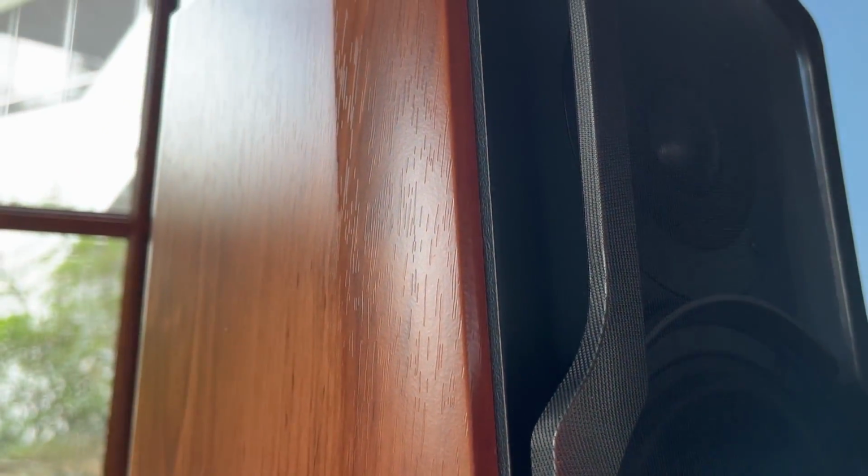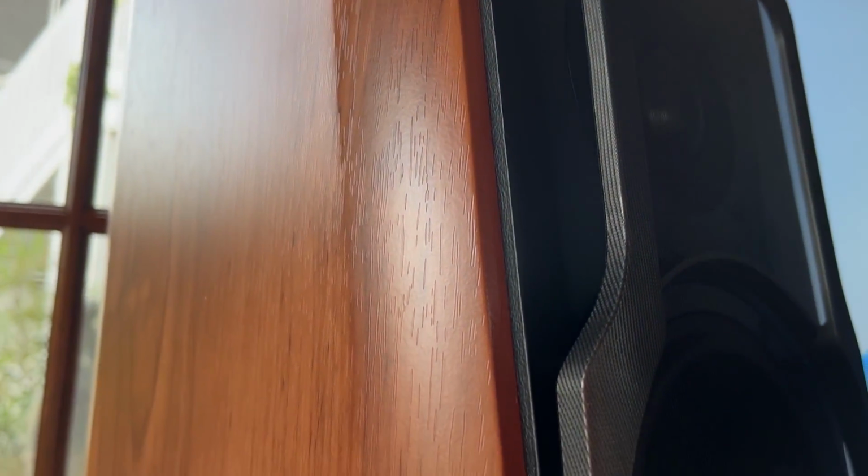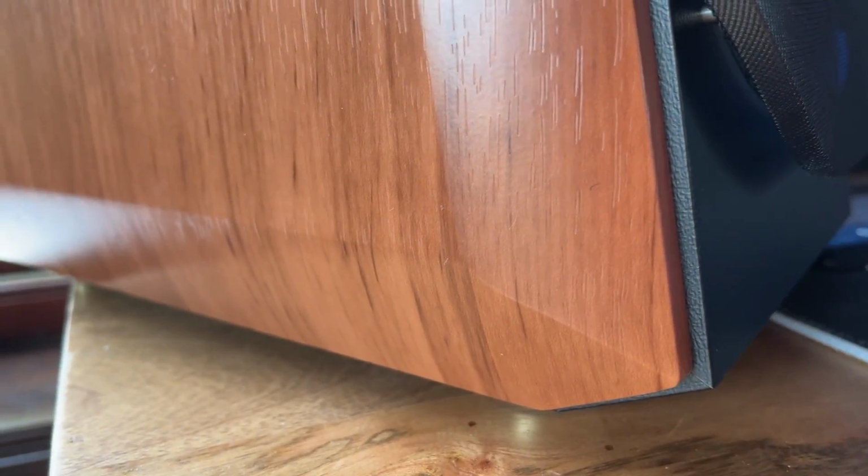Very balanced. They have some EQ adjustments, which is nice. I really just left them at about noon on both of them, dials straight up. And I was overall pretty happy with how they sound. Really no complaints there.